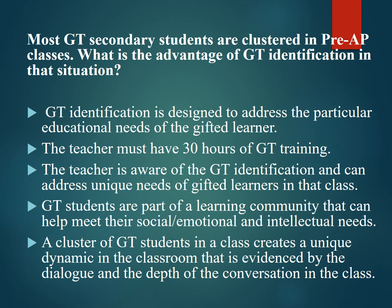GT students are part of a learning community, and being a part of that learning community helps meet their intellectual needs, but it also helps meet their social and emotional needs by being with like-minded individuals. And so being able to cluster them is a very important part of the service that we provide our gifted students. A cluster of GT students in a classroom also creates a unique dynamic, and the dialogue and the depth of conversation can be a very different experience in those classrooms when the GT students are together.